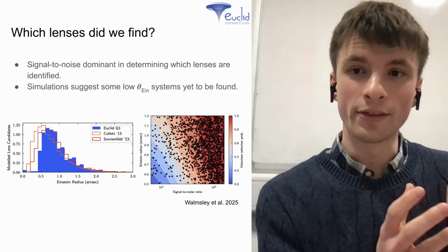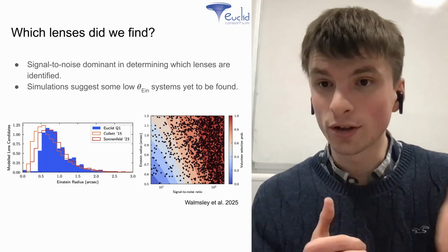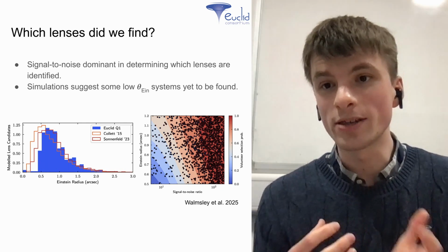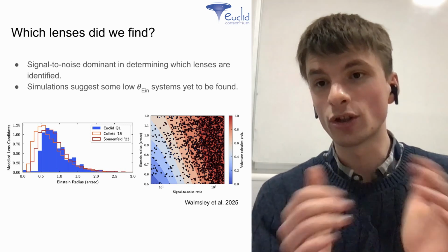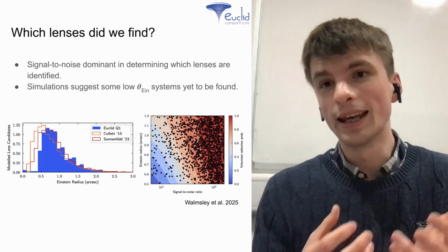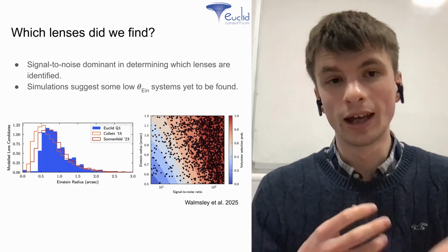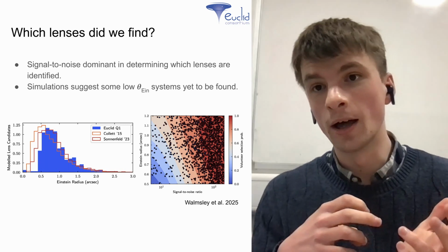But at the low Einstein radius end towards the left, there is a much greater difference. So this indicates that we might have missed systems for which the lensed images are much closer to the center of the lensing galaxy. So what this indicates is that if, for example, we had used lens subtracted images in our lens search, we might have actually found many more lenses.